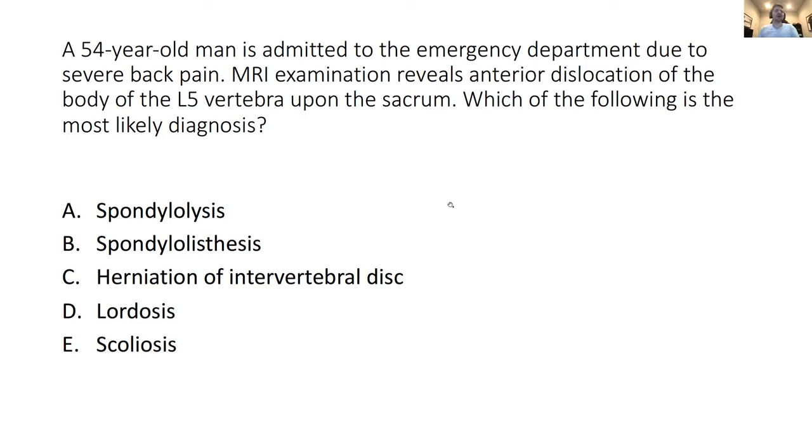All right, so what are we talking about? Now we have an anterior dislocation, right? So if we just had a fracture, we would be talking about spondylolysis. But because there's anterior dislocation, it's spondylolisthesis, I think is how you properly pronounce it.